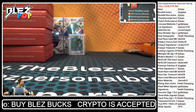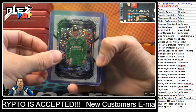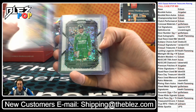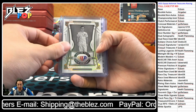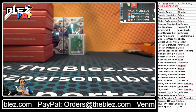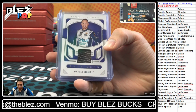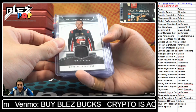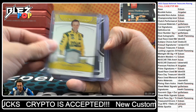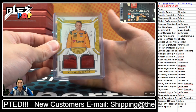All right, recap incoming. Starting with the white sparkles. Got some base. Here we got the, I want to say patches. It's not all just patches, but we got race used, race day treasures, race used, quad, race day, retro, race used, race day. This one's a dual, another dual. Here's a quad, and another dual.